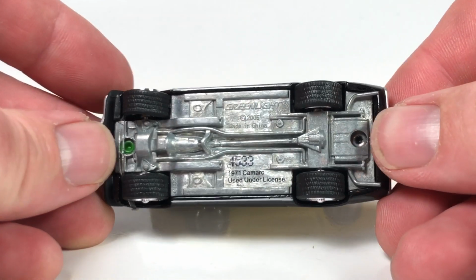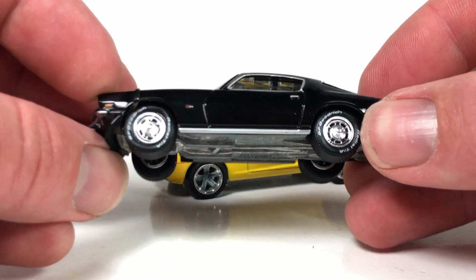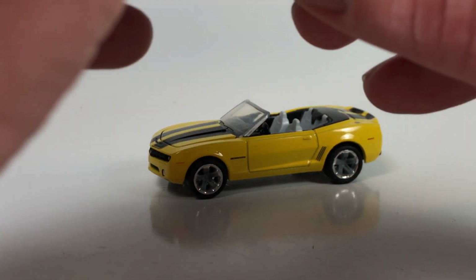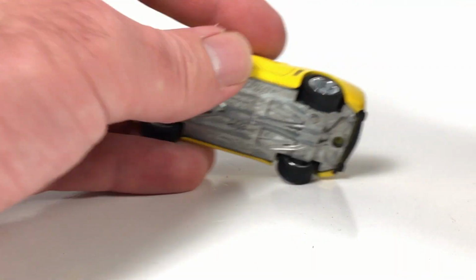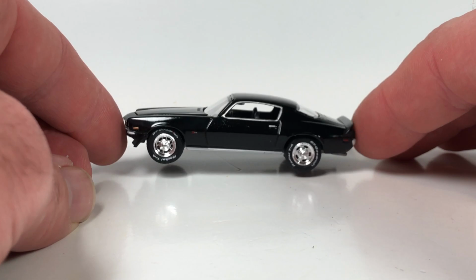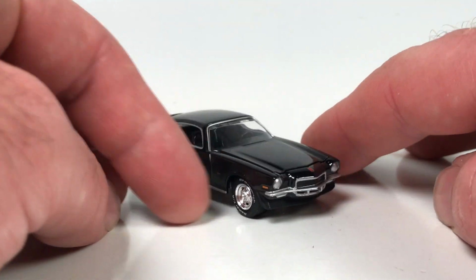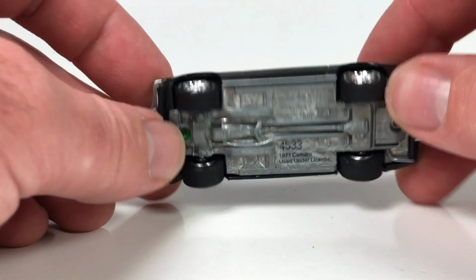And again, you can just see the thickness of these tires, how crazy they are. That is definitely not the scale, right? I don't know why they did that. What was the point of doing that? You think that would not be cost effective either, to make these big wide tires. Nice black Camaro though. Looking good. So yeah, that's pretty cool.